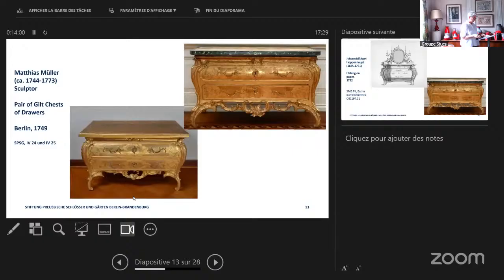Gilded chests of drawers are exceptions in the history of furniture. The sculptor Matthias Müller made a pair. One piece was intended for Sanssouci Palace, where it still stands today on its original spot, and one for the king's mother, Queen Sophie Dorothea, for her rooms in Berlin Palace. The drawers are arranged horizontally, with only the side galleries swinging in the Rococo rhythm.